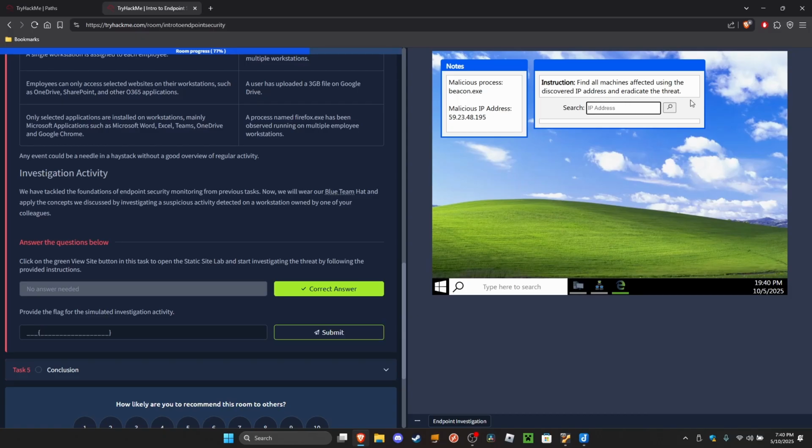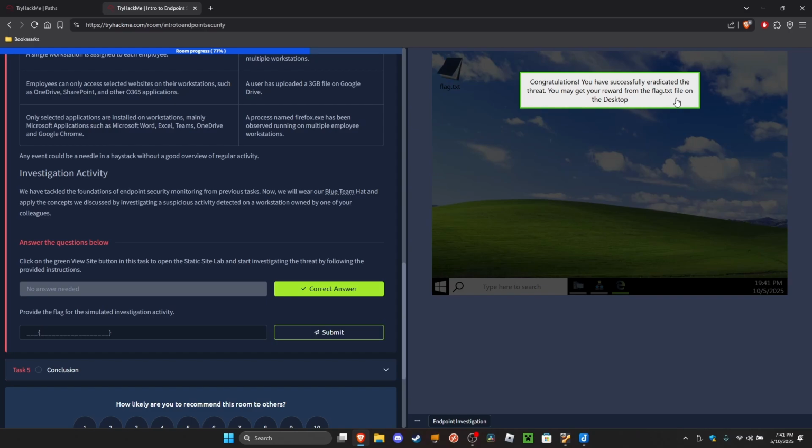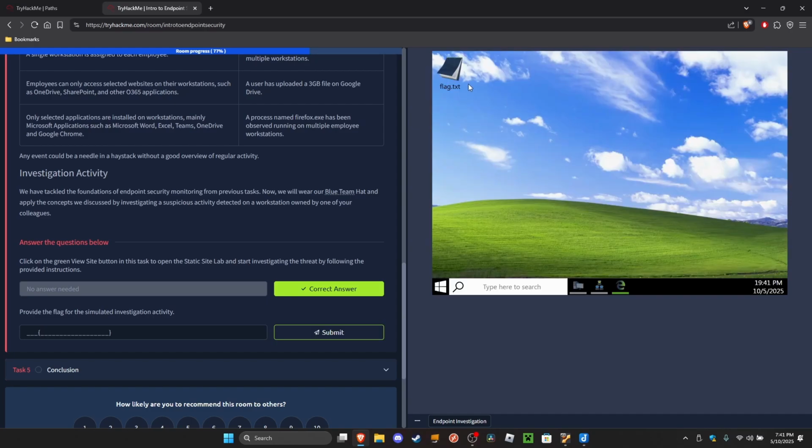Find all machines affected using the discovered IP. So we'll do 59.23.48.195. You see there are 4 workstations. That's bad. Let's remediate that. And we got it. Cool. We've got it. Let's get the flag.txt. And there it is. Sweet.